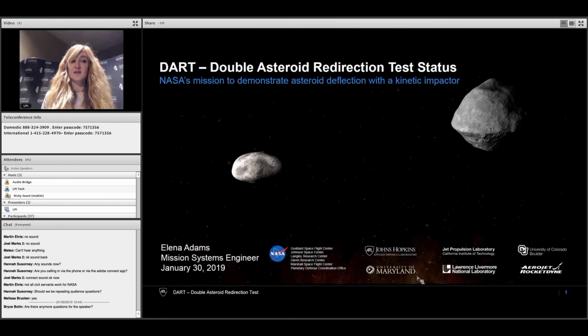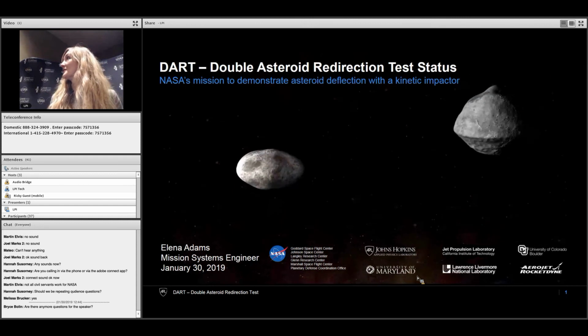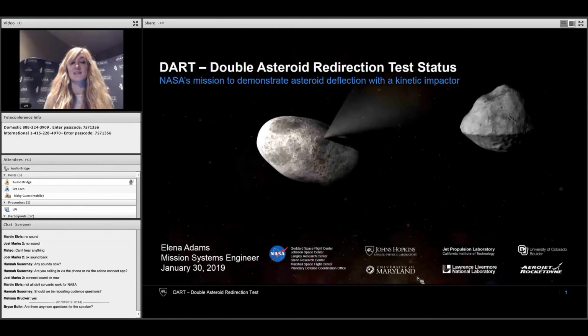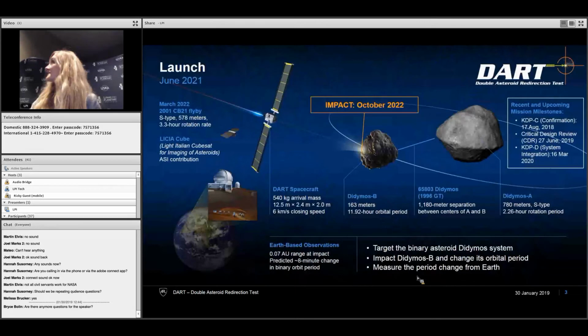All right. So, DART, the Double Asteroid Redirection Test. We are the first planetary defense mission for the NASA Planetary Defense Office. And just as a reminder, planetary defense, of course, is assess, search, detect, and track, characterize, plan, coordinate, and then mitigate. And DART is the first mission to do that. So, where are we now? We're still launching in June of 2021, and we're going to impact the Didymos system in 2022, in October.